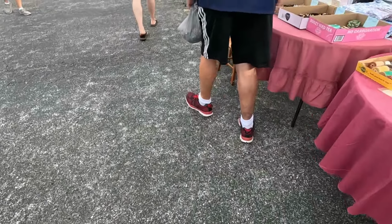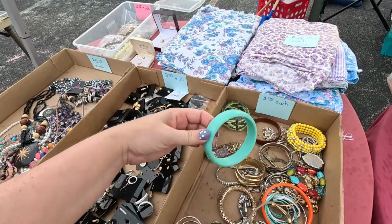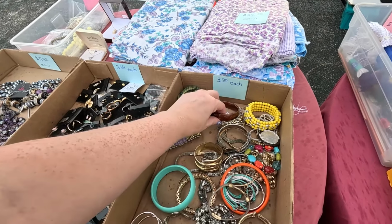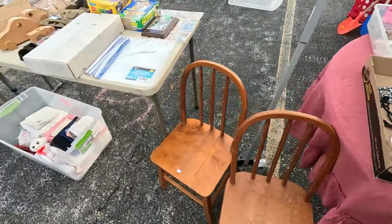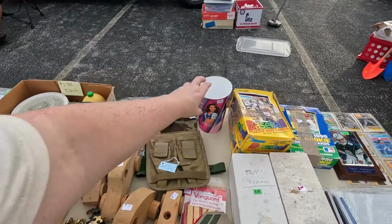Yep, I still have a booth there, but I'm so irregular when I go in to stock my booth. And then I set up at Rebel's Roost at the outlets. I set up there once a month.